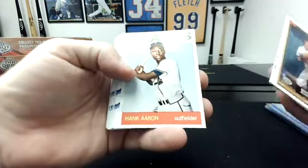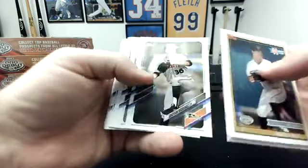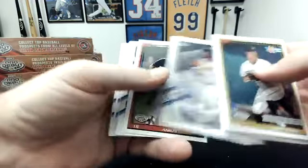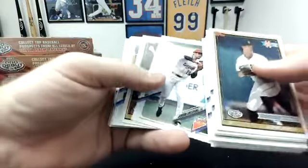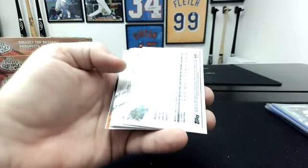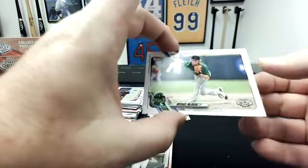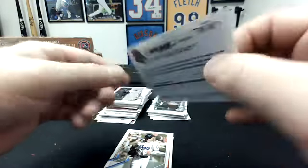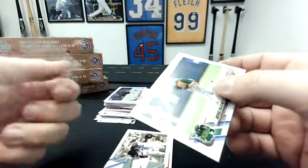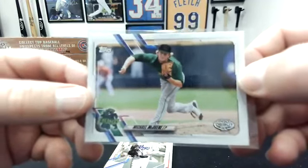Max Meyer, Hank Aaron. Didn't even remember he was in this. Owen Casey, Sabato, Alcantara, Vitsko. Michael McAveen. This is upside down. I'm assuming maybe a photo variation or something, possibly. If anyone knows, feel free to chime in.